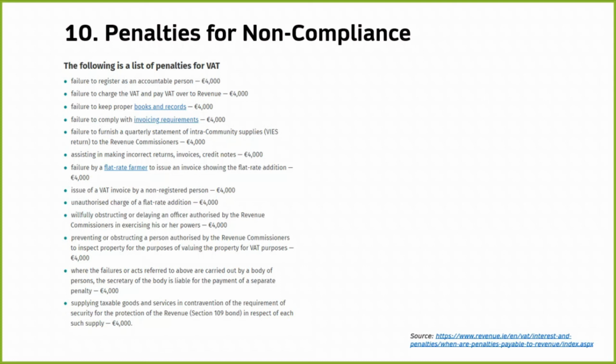Willfully obstructing or delaying an officer in exercising their powers. So that's if you do get VAT audited and you refuse entry to your building or refuse to hand over accounting records. Preventing or obstructing is pretty much the same thing. And then the last two don't really apply except in special circumstances, but you can look at them yourself. It's really the top 6 or 7 that you should be familiar with.